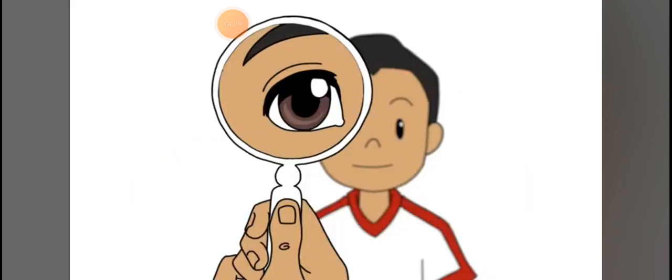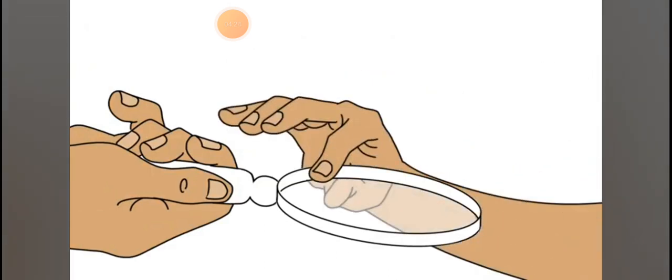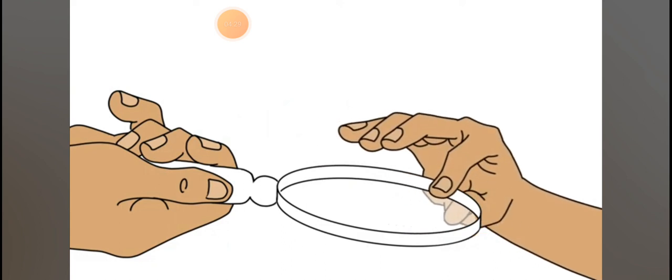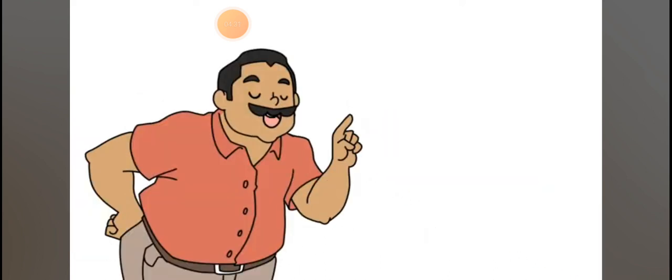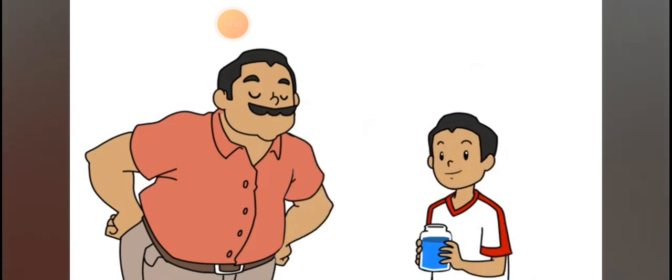A magnifying glass. Now try this. Pinch the magnifying glass and run your fingers across it. Is it flat? No, it's curved. Kind of like... the jar! That's pretty cool, Dad.